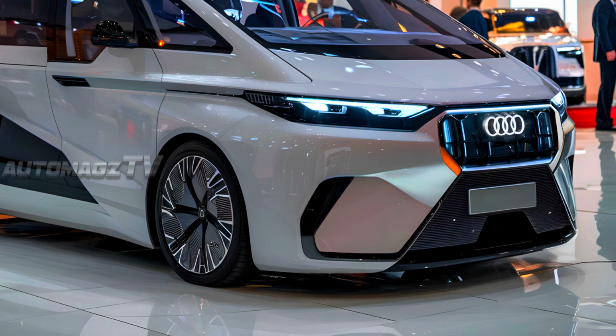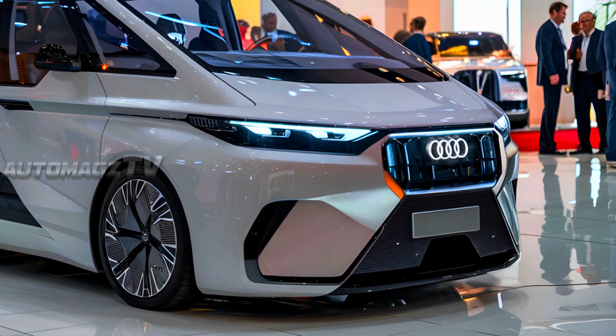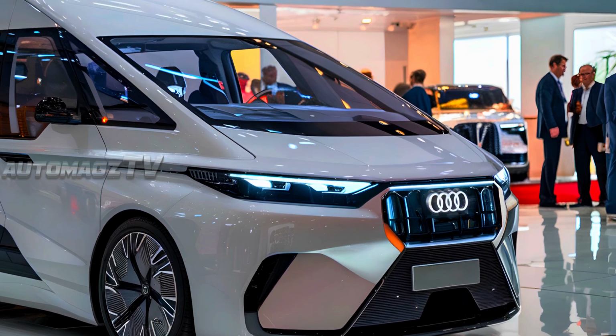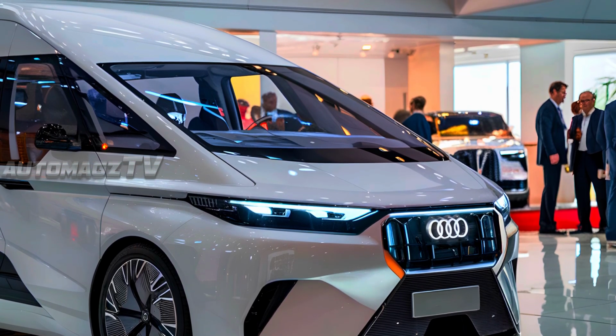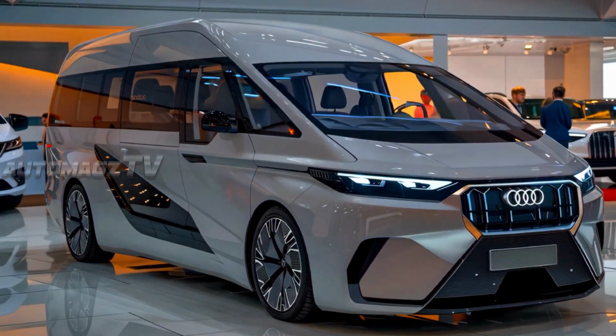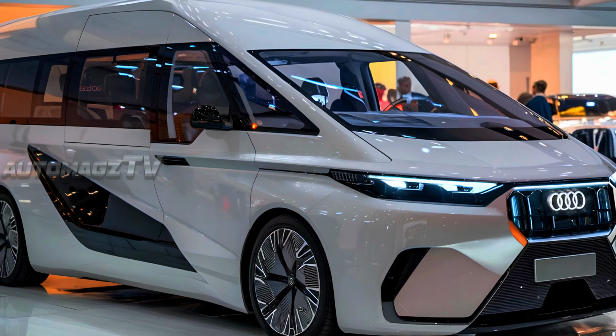The front of the 2026 Audi Motorhome features Audi's iconic hexagonal grille, now reimagined with a bold LED matrix design. The sharp, angular headlights seamlessly integrate with the aerodynamic bodywork, exuding a sense of modernity and elegance.